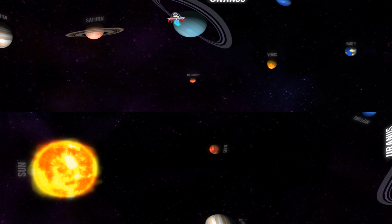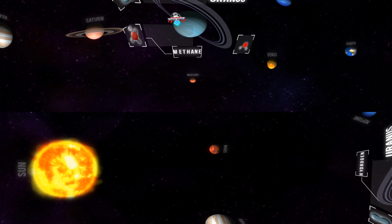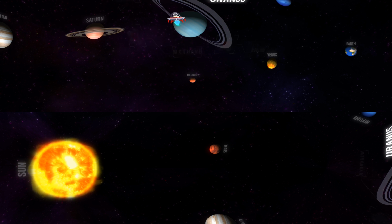Its thick atmosphere is made of methane, hydrogen, and helium. Temperature in this tilted planet is -357 degrees Fahrenheit, or -216 degrees Celsius. 1 year in Uranus is equivalent to 84 years on Earth, while 1 day in this planet is a little over 17 hours.